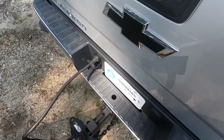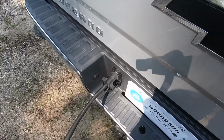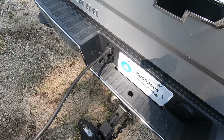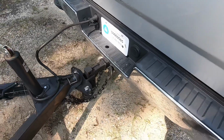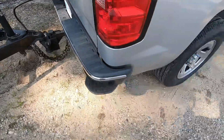Luckily it's not terribly expensive, but it's not exactly cheap either. It's about 50 bucks for this plug. It's easy to install. I don't know why GM doesn't just put that in at the factory. It's already wired up for it, but the plug itself isn't installed for some reason. But it literally took 2 seconds. It's just plug and play, not even worth making a video about. But yeah, that's one thing to know about it.